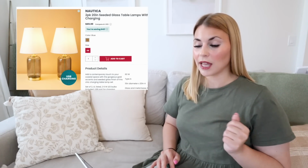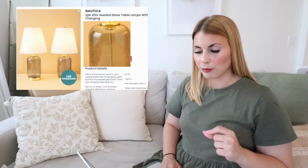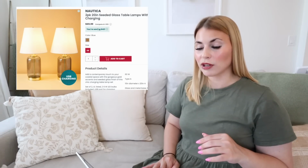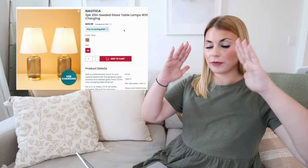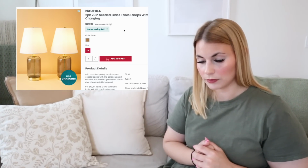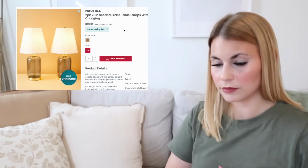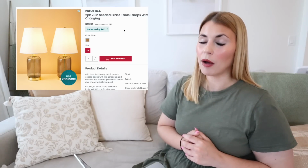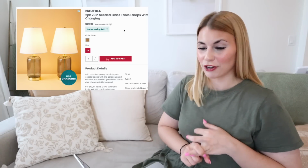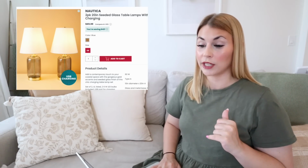Another set that I really like are these ones by Nautica. They're these seated glass table lamps, and these ones actually have a USB charging port, but I just really like that seated texture that it has in the glass with the brass, and I really love the shape of the... what is that called? I just had mom brain so hard and could not remember that that is a lampshade. I really love the shape and the color of the lampshade. I just think these are really pretty, and I love that you're gonna get 2 for $70. That's a really good deal.